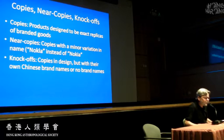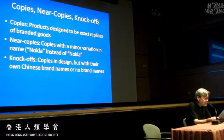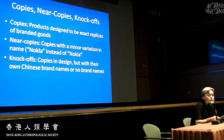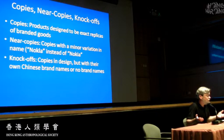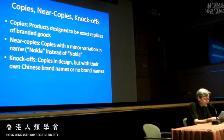There also are near copies, and these are copies with a minor variation in name. Something like Apply instead of Apple, or Nokla instead of Nokia, or Seko instead of Seiko, and so on. These are done, frankly, for legal protection. I don't know how much protection you get, but apparently you do get significant protection. I note that in the lists of allowed goods, I see Seko watches. Seko, S-E-K-O, are allowed to be sent because they assume no one's ever going to make a mistake between Seko and Seiko. Now, I should mention here that these goods are, well, I'll say that later.